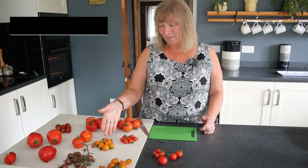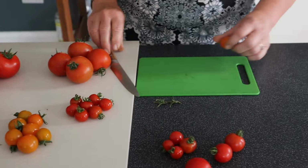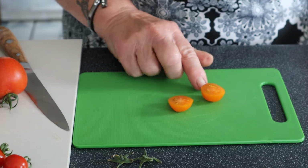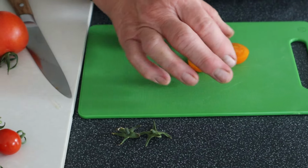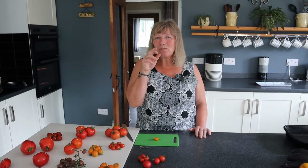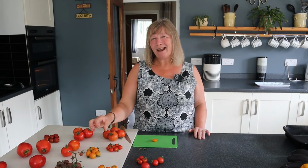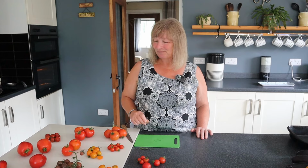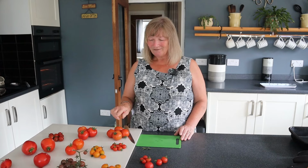Second in the poll were the honeycomb, which are new to us this year. Let's have a look at that. Doesn't appear to be quite so many seeds in this one, but it's a nice firm tomato. That one has a little bit more of a tang, a sweet tang is what I would say. Very nice. I do lean a little bit to the tangy side of tomatoes, but very, very nice.